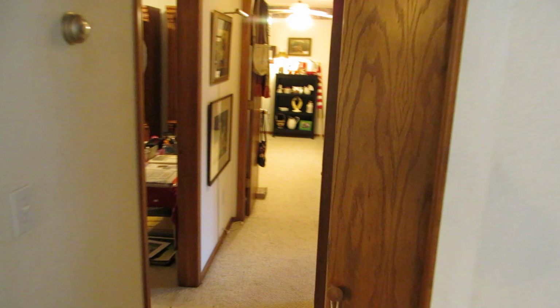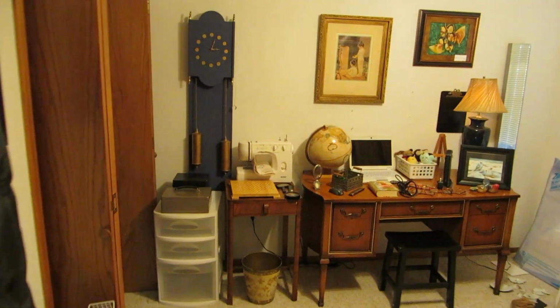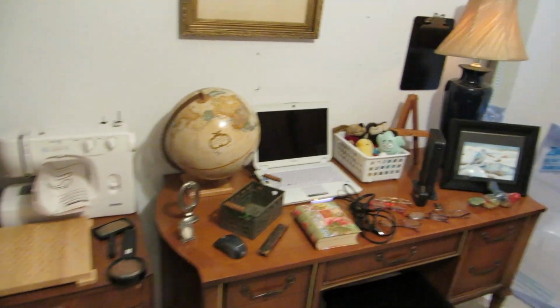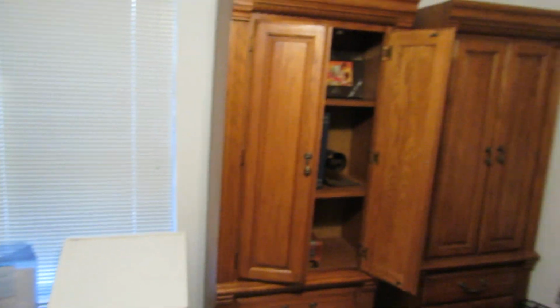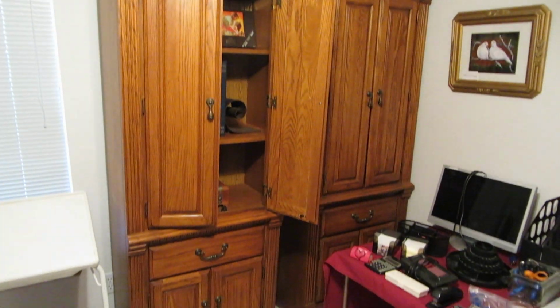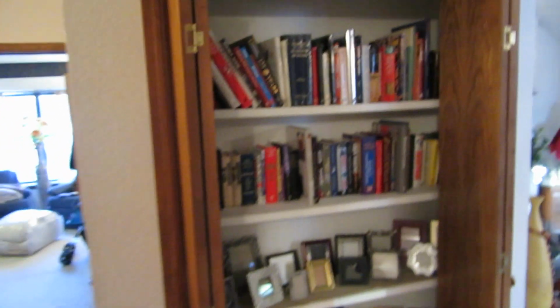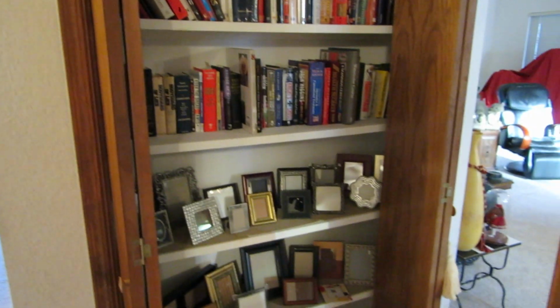And we're going to zoom through the bedrooms really fast. In her little office area, we have a cute little office desk. And just kind of miscellaneous little decor. These match the bedroom furniture that you'll see in another room. And we've got all these books and picture frames.